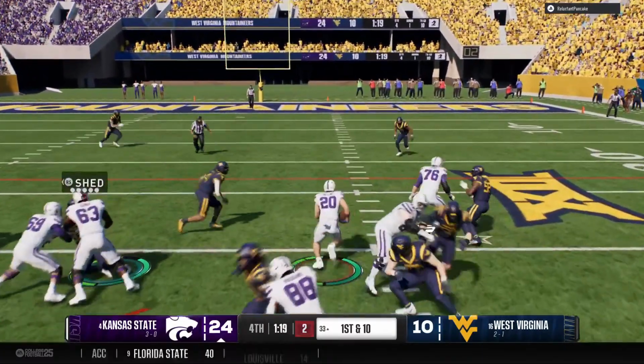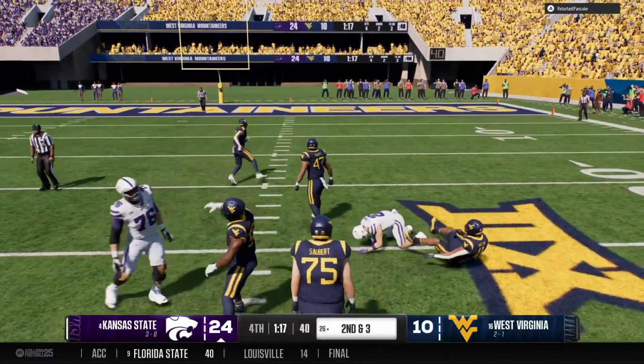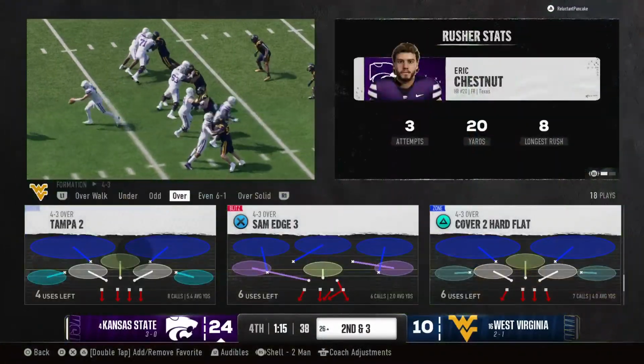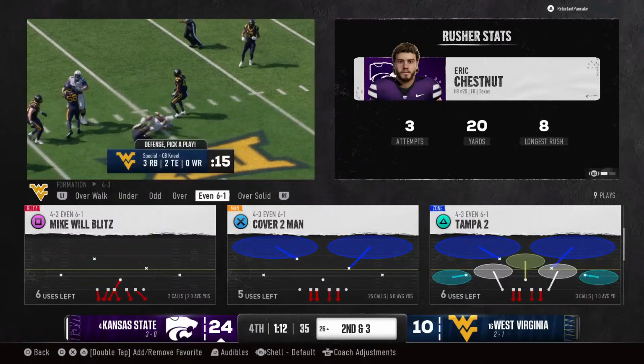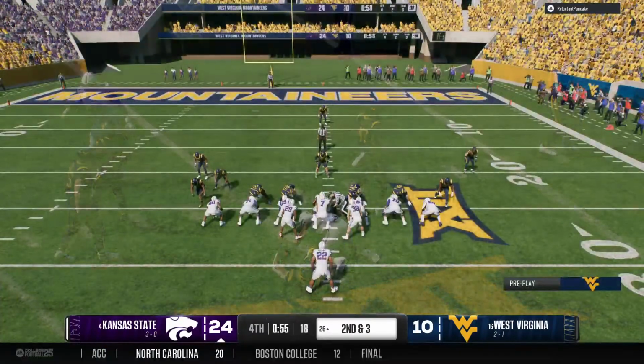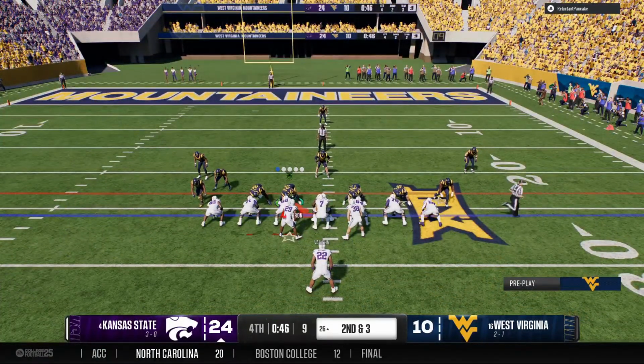On first down, why not keep it on the ground? The pickup is 7 yards. Now it's 2nd and 3. Man, you know, the back gets a lot of the attention here, and he's a good back. I love to see that offensive line win the battle of the line of scrimmage.